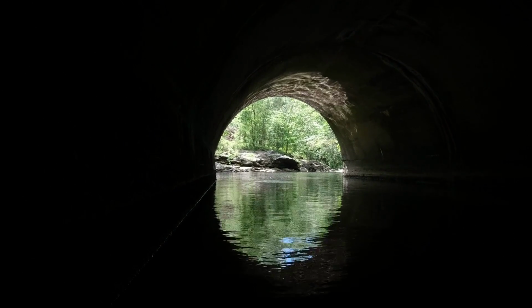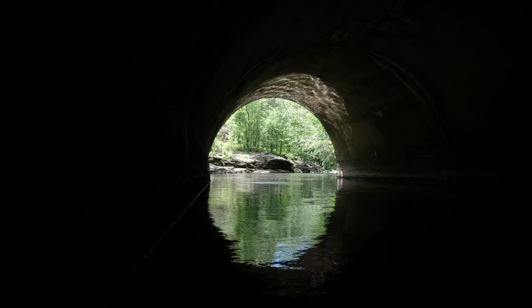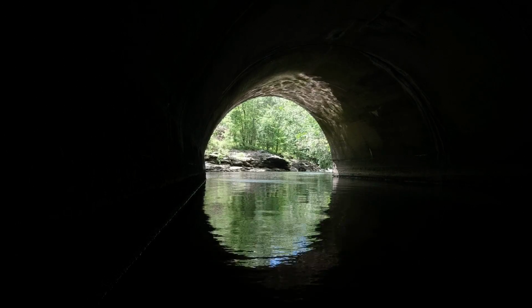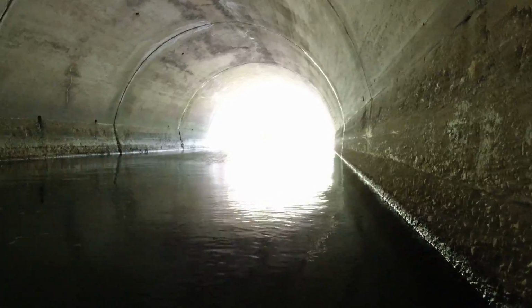So there's the other side. It looks like a nice little pool. We may check it from the other top side, but I'm not gonna keep going because I can't swim and hold the camera gear at the same time. It's just gonna be too difficult. So we're gonna turn around and go back to the entrance there, so I'll see you guys when I return.